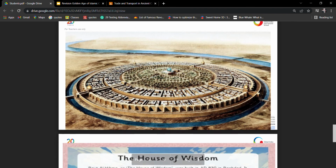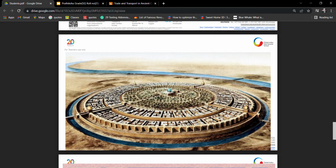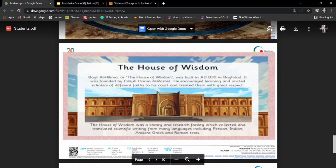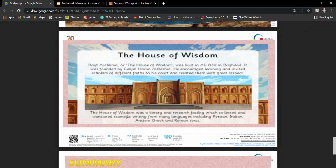So here are the houses. These are not houses. These are something like where they live. These are not called houses. I think they are somewhat like, I don't know. So now let's move on to the next slide, which is the House of Wisdom.